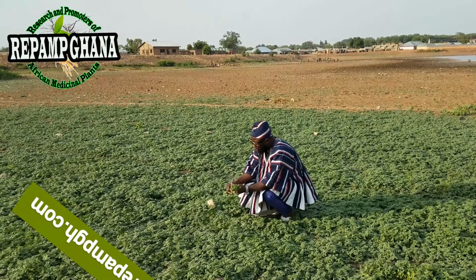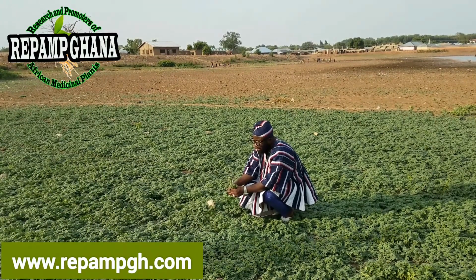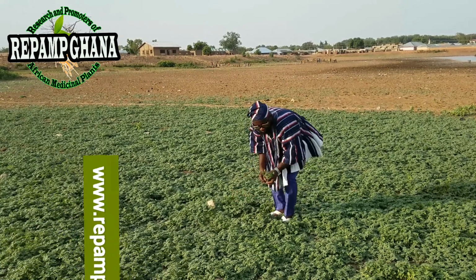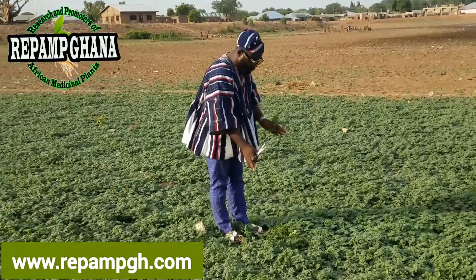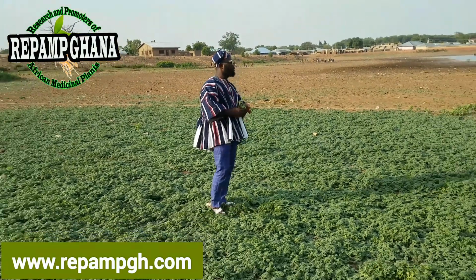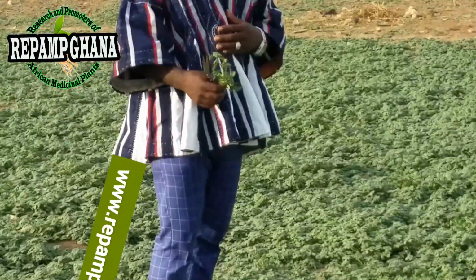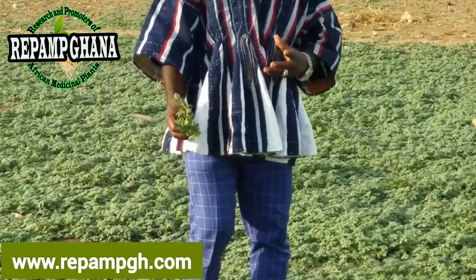And this AZOLLA you see here is very wonderful because it contains magnesium. You see the same AZOLLA here, it contains iron, and it is very wide to spread. Once it starts growing, within 24 to 72 hours, it will spread and be multiplying. Before 14 days, it can multiply in a large quantity, and it grows fast.